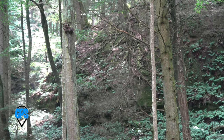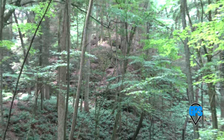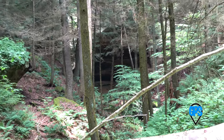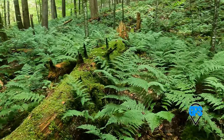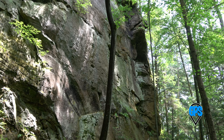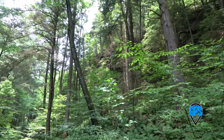The roots of these trees extend down the side of the rock cliff. I don't know why, it always amazes me. Lots of little caves. The rim is way up there. Check out this side. Wow, really tall as well.